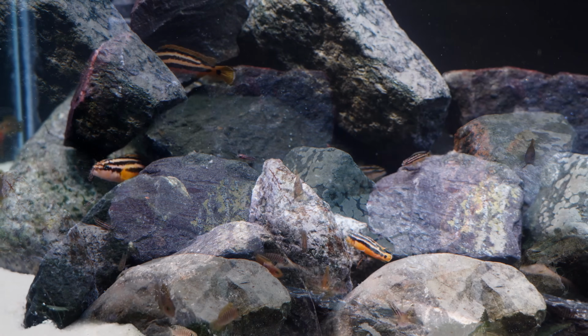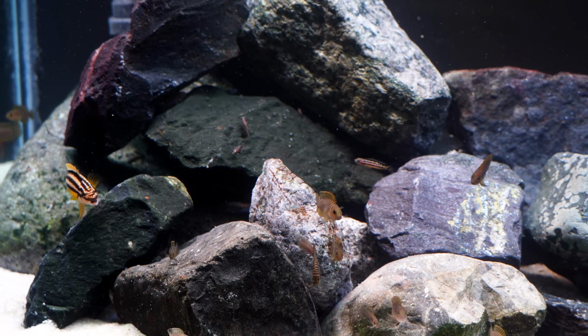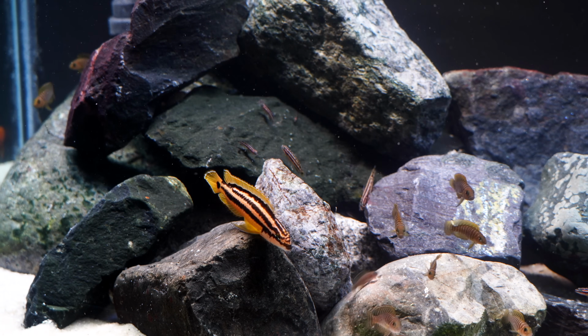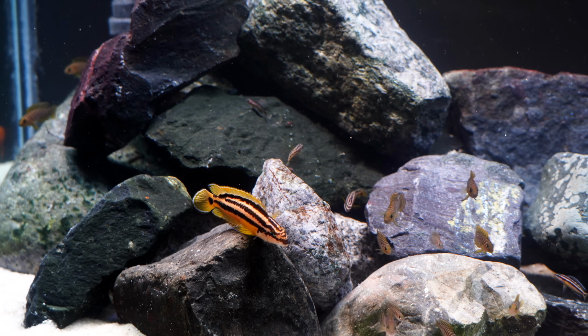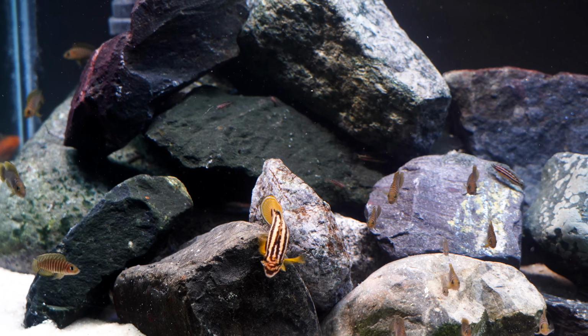And like I said, compared to the Maltese and compared to the Simlis, there might be a little bit more predation when it comes to the fry. So if you really want to keep the fry, when you start to see them, if you want to remove the fry from the tank, which is not always easy to do, that might be the way to go.